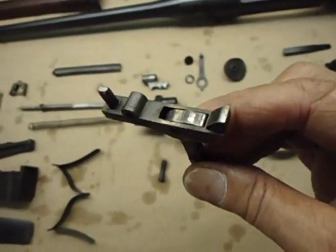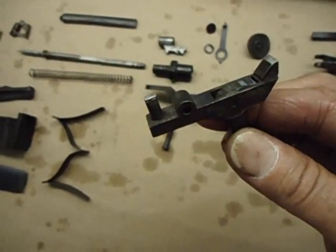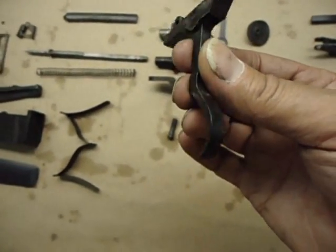Trigger, everything looks good. All their contact points and everything is still nice and sharp. So nothing's worn.